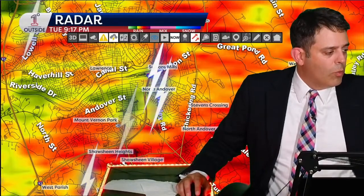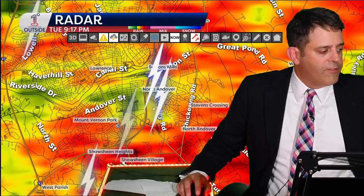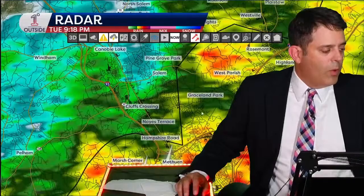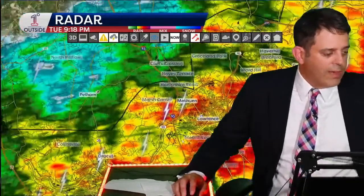You can see the flashes by Waverly Road and by Route 114 and 495. So this has been one of the spots that we've seen cloud to ground lightning strikes. That's in North Andover. We've got what have been lightning strikes outside of the 5-minute window, so they're not flashing any longer, at Lawrence. Just had a fresh one. Look at that. When you get up around Salem, New Hampshire, even though the rain isn't very hard for you anymore, you've still had cloud to ground lightning strikes.